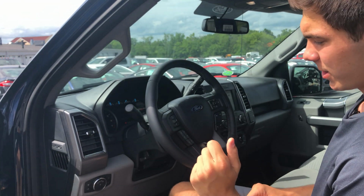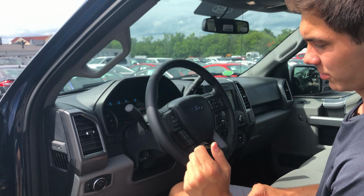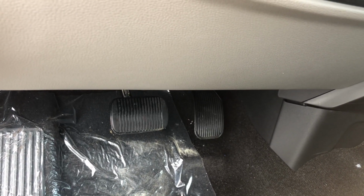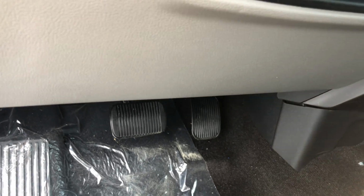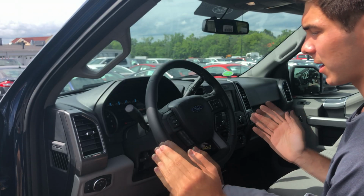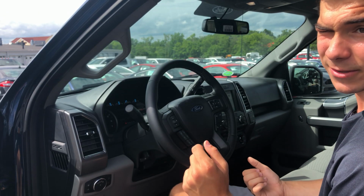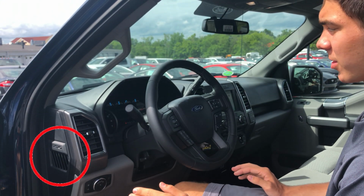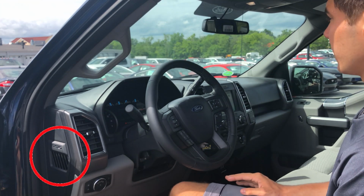Interesting things I want to note for the driver. You have power adjustable pedals. You can move them forward and back. I find it interesting that they have that and the power adjustable seat. So you really can find the perfect sitting option for you here in this truck. Something else I noticed is there's a little plastic imprint saying F-150 on the side of the truck when you get in here. So that is sort of a neat feature.